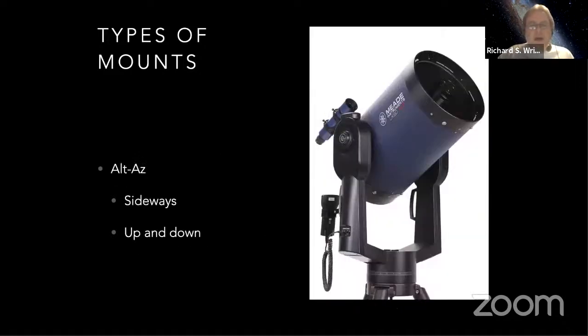The other type of mount is called alt-az, and that's because the mount moves in two directions, altitude and azimuth, which is just basically up and down and sideways. These are the easiest to use. Computerized alt-az mounts are available from a lot of manufacturers. Some of them come with a GPS, so they know the time and your location on Earth.